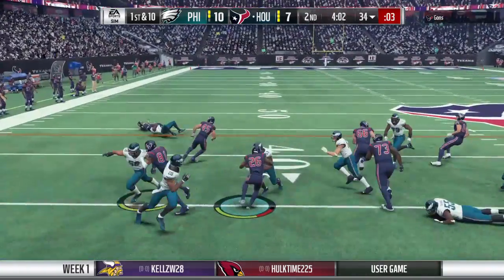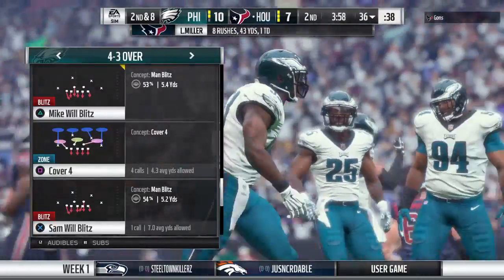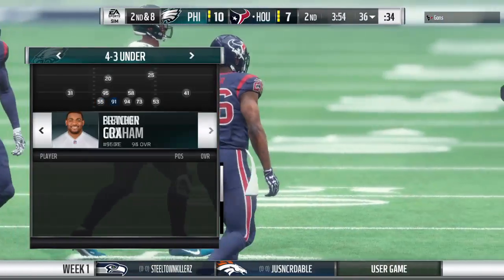Again, it's Miller. And the hole closes quickly. He gets it across the 35 to the 36-yard line. 2 yards on the pickup there. It'll be 2nd and 8.